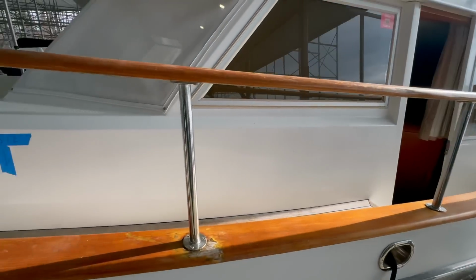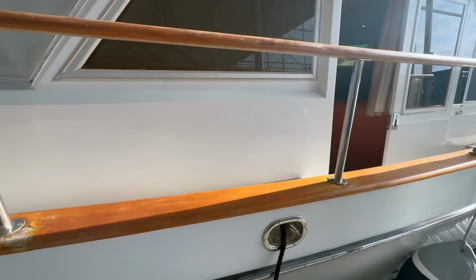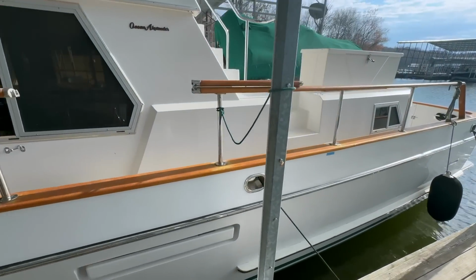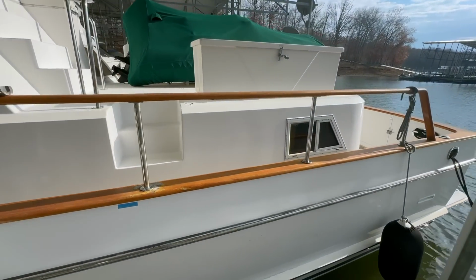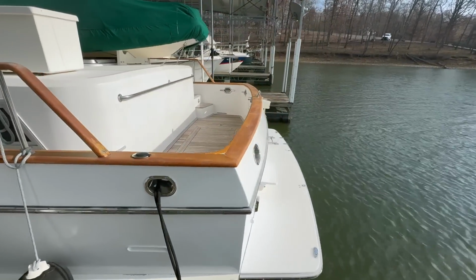You see the blue tape there. I'll take note there. The marina is coming to pump out the waste tank on the boat later, and he wanted to note exactly where they were just to help the marina staff out. So that's what the blue painter's tape is, just a little reminder for them.